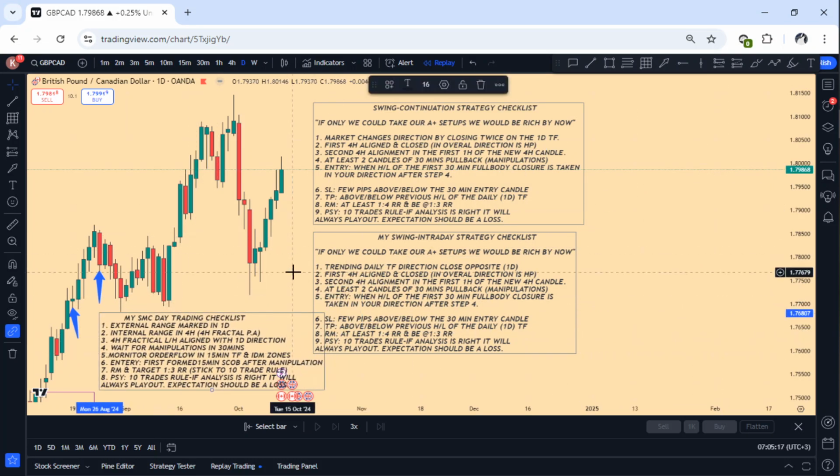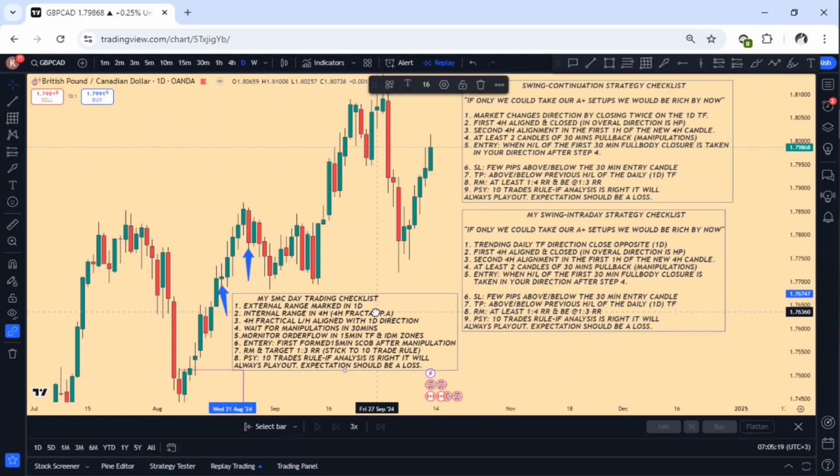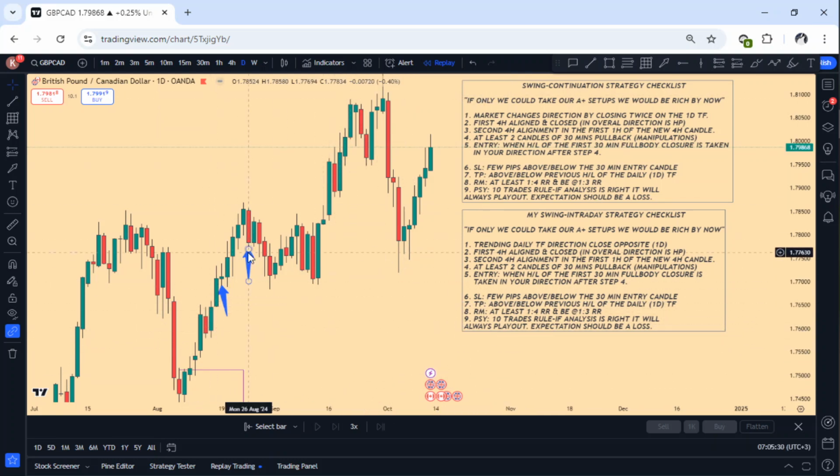This is the day trading strategy checklist. So particularly, you don't need this one. Don't be greedy. You don't need this particular point. You don't need this thing. If you are getting trades like this, you don't need this thing.